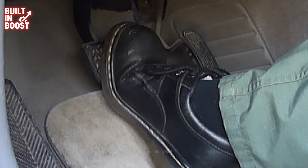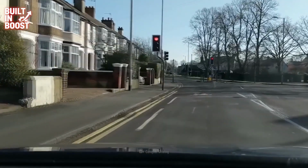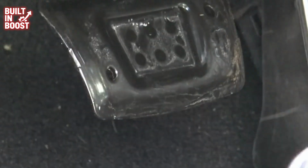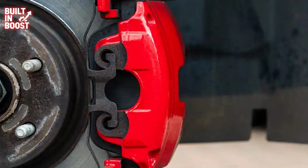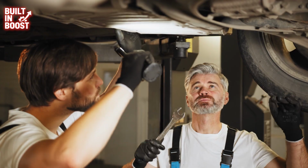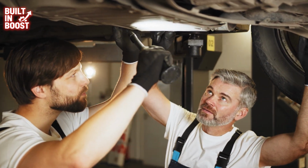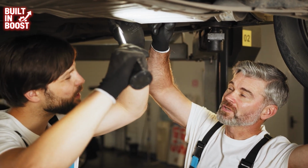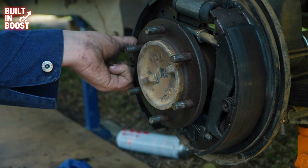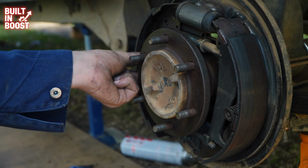If you wait for the signs like longer stops or pedal vibration, you've already lost valuable time. What could have been a simple pad swap turns into a full brake job. That's new rotors, new calipers, maybe even a flush, just to bring it back up to safe. The solution? Have your brakes visually inspected at least once a year, even if they feel fine. It takes minutes, costs almost nothing if you're already at the shop, and it could be the one thing that keeps your car from failing a safety check when you least expect it.